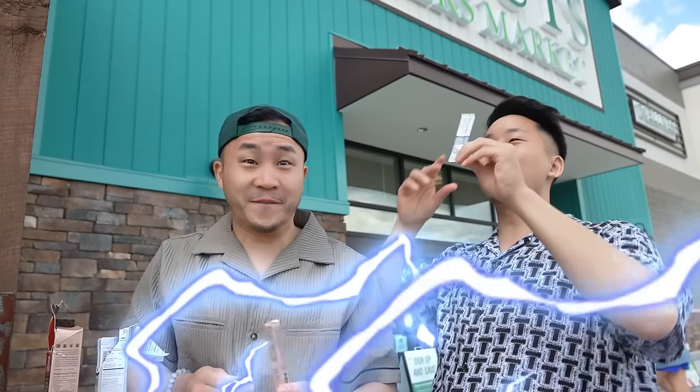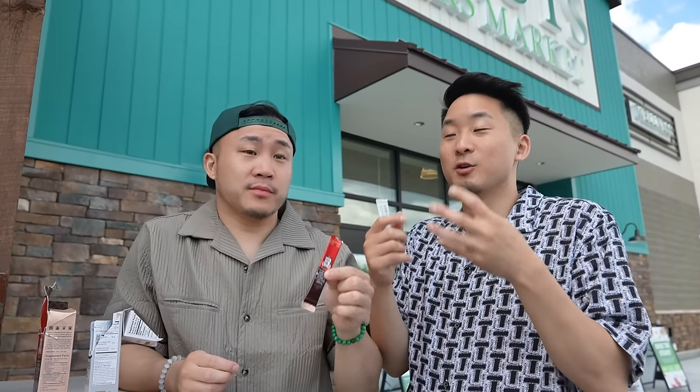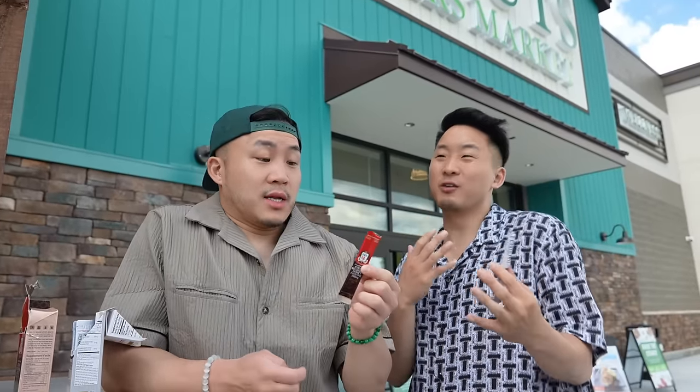Woo! I like that one. Wow. You know, you get a little bitterness from the ginseng, but really there's also that sweetness. And I just like it, man. You kind of feel it when you drink it.